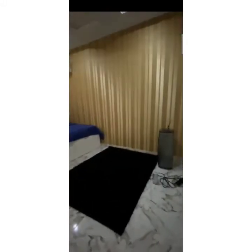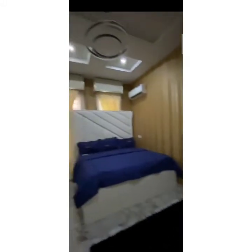Then we have one more room here. This can be a madam's room. You can see a beautiful space. It also comes with a 55-inch television. And then we have the bathroom.